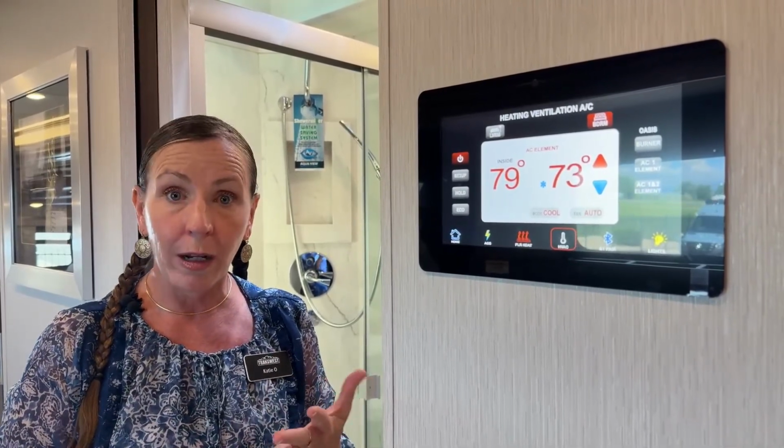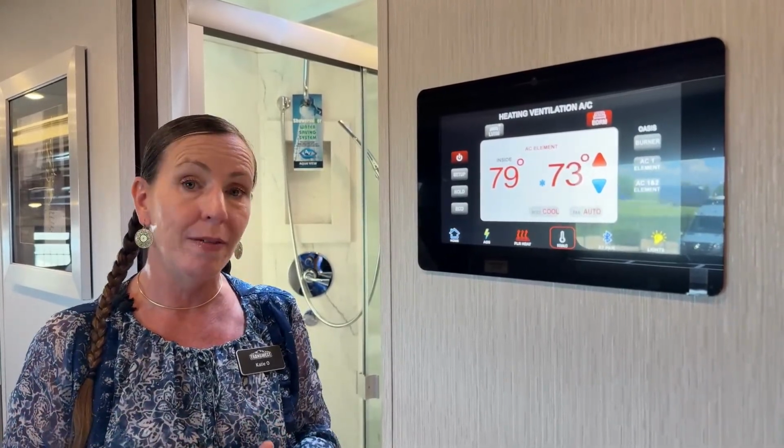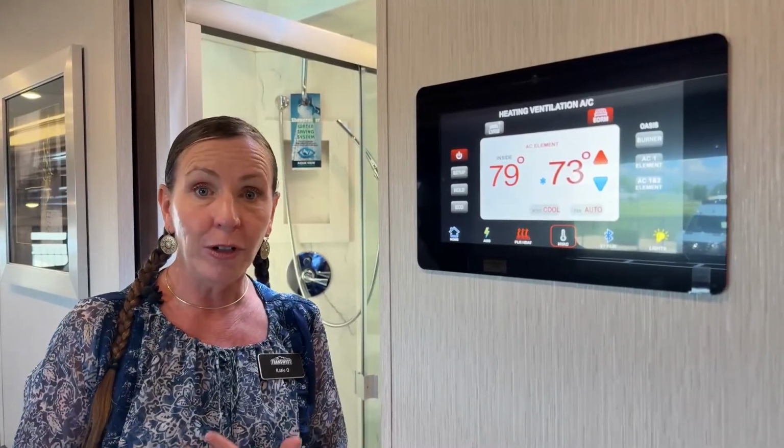1 and 2 are going to be running off of electricity. So if you're plugged into 30 amp or 50 amp, you can run that system without having the burner go on. But if you're boondocking, you can just run your burner without actually having to be plugged into any system, off of your diesel tanks.